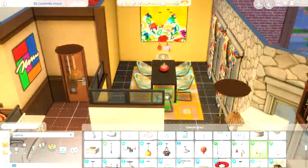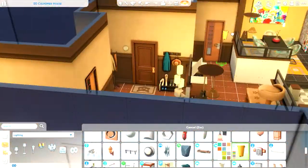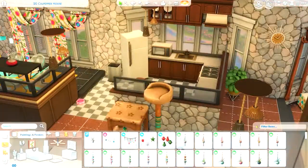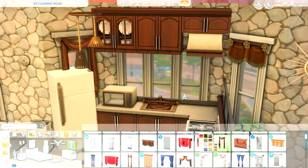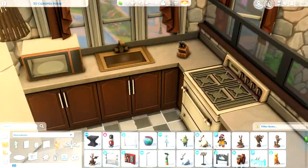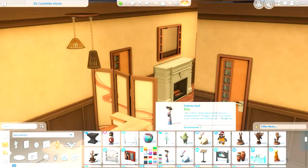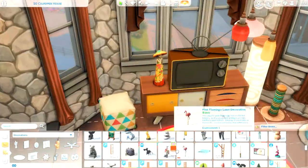It felt a little bit out of place. So what I ended up doing, as you can see, is I made that sort of C shape with the counters, which solved both problems. I had a bit more counter space to work with, and it also separated out the rooms a little bit. So yeah, I was very happy that I did that, and I think it looked really nice.